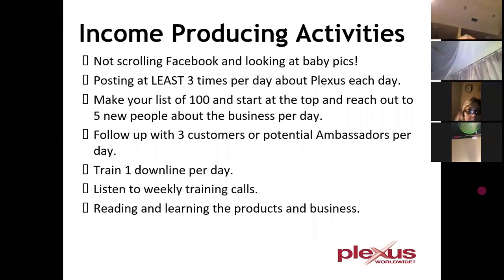Now, income producing activities. This is critical. When I tell you give me an hour a day and I'll help you grow a really nice business, I don't mean an hour a day scrolling on Facebook looking at people's baby pictures. I'm talking income producing activities. 3 Plexus posts a day. Making your list of 100, starting at the top, starting with the people you truly want this for the most, and reaching out to 5 new people a day about that business. Following up with customers and potential ambassadors. Training a person in your downline, listening to calls, reading and learning about the products. Those are income producing activities.